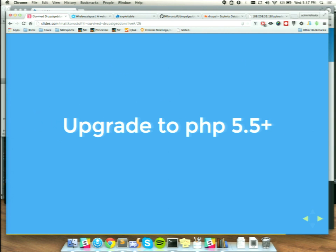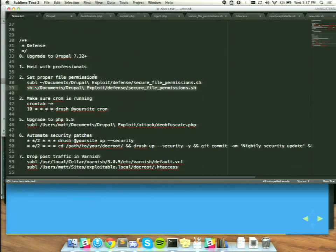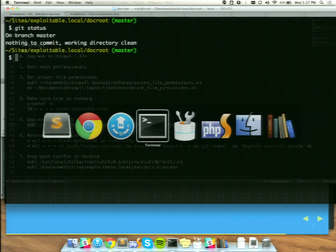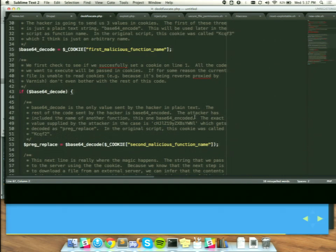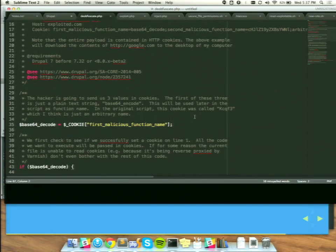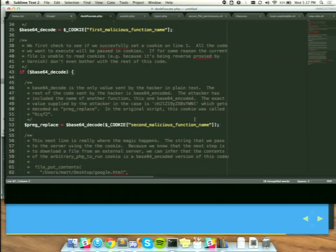It's important to take PHP security releases as seriously as you take Drupal security releases. And the reason I say that is that anyone running PHP 5.5 or higher was immune to the most common type of exploit, the one that I showed you here today. And the reason they were immune, this is backdoor.php, or it's a version that I reverse engineered and deobfuscated. The original was like all named weird things and all on a single line.